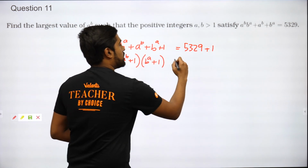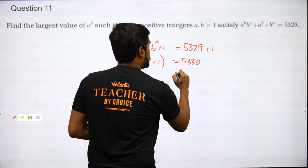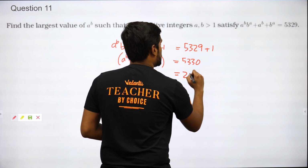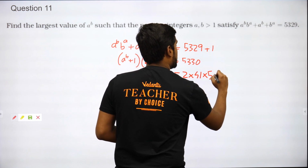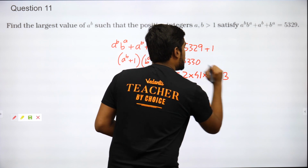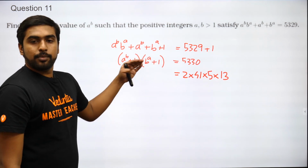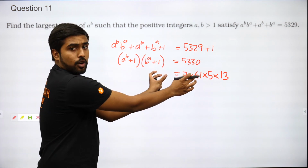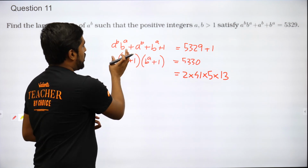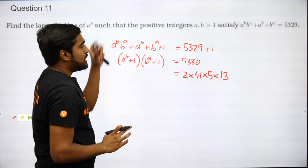And what do we have over here? We have 5330. When you break it down, you will see that it comprises 2 × 5 × 13 × 41. Okay guys, all of these are prime numbers, so we can't simplify it any further. Now we need to find two terms. We have to combine two of them or three of them and form a^b + 1 and b^a + 1 such that a^b is highest.